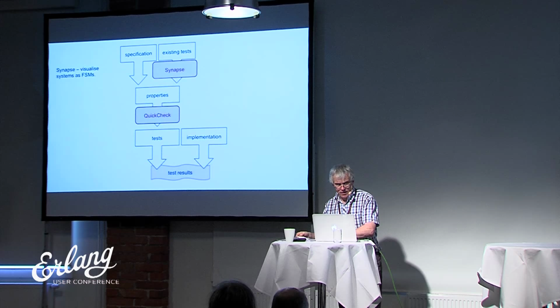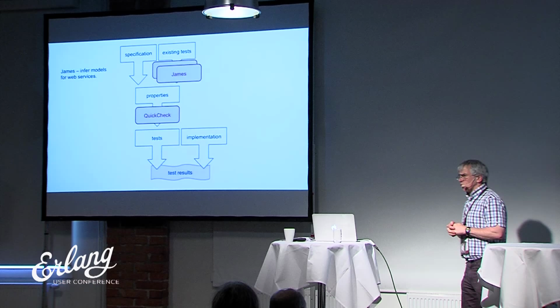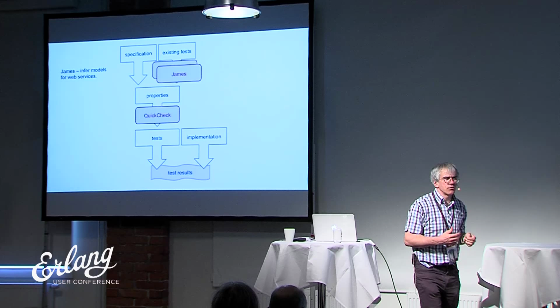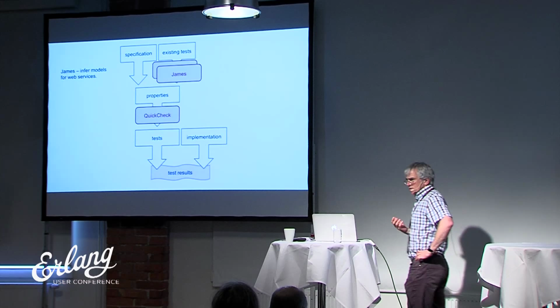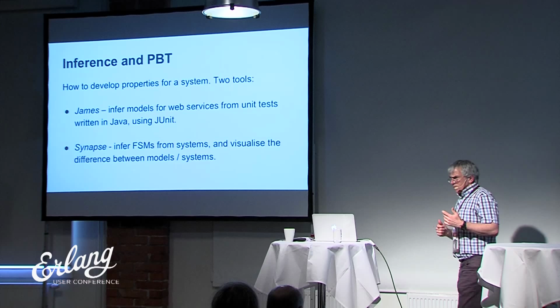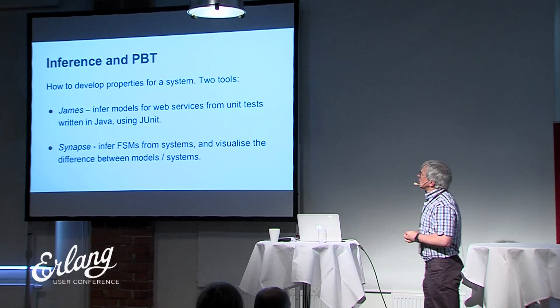Okay. So Synapse and James are two ways. So Synapse and James are living in that space up there. You've got some existing tests. What are you going to do with them? Can you use those existing tests, in a sense the existing understanding of the behavior of the system, to infer anything sensible or anything interesting from them? And both Synapse and James allow you to infer models of some sort. From the models, you can then generate properties, you can get an understanding of the system, but you can also use the models to generate further tests from them. So both work in slightly different ways.